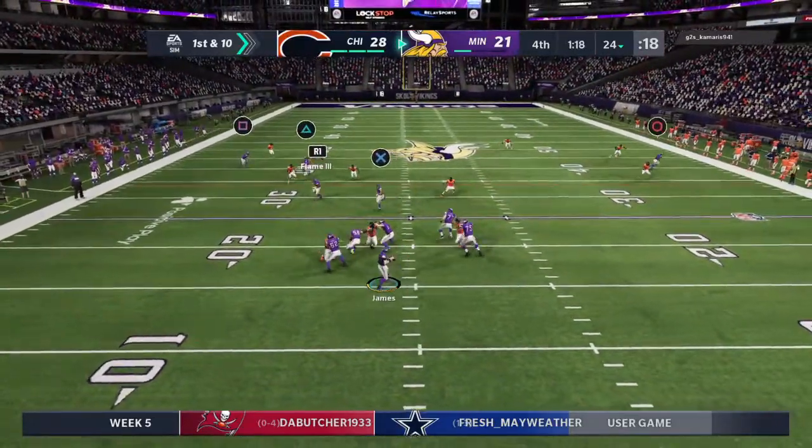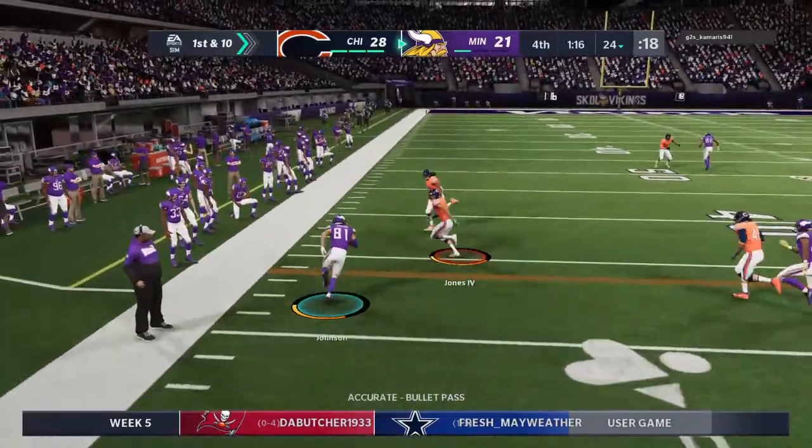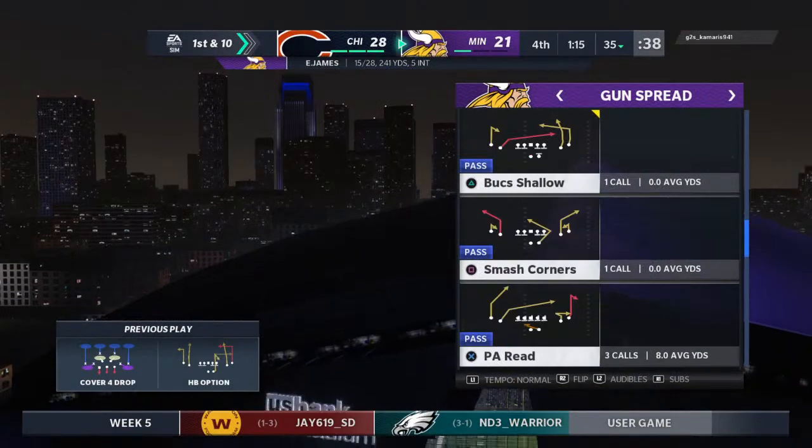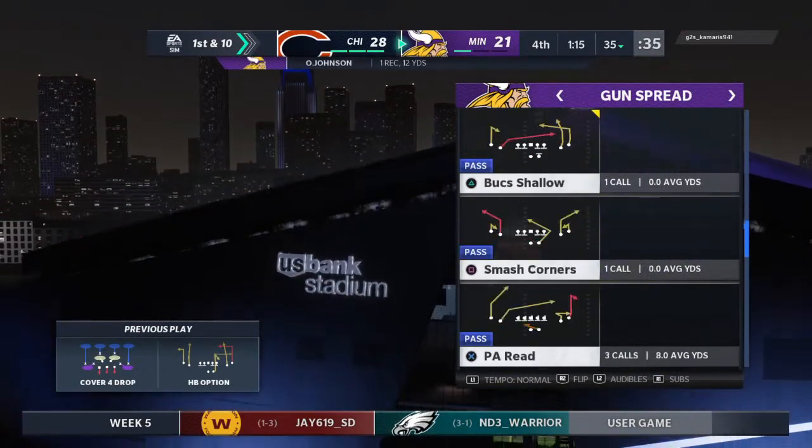Back to throw. And the catch made by Johnson. And he'll be out right at the 35. Back-to-back nice plays. 12 yards that time and a 1st down.